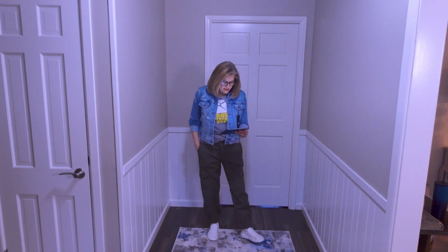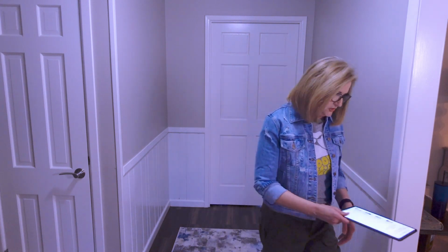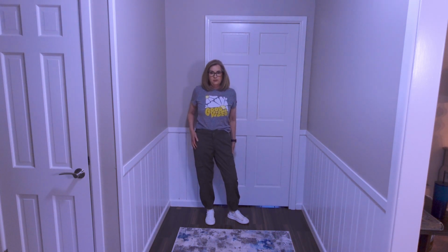This is the Rebel pant in hiker green, size 28 by Sanctuary, $79.20, and then the t-shirt is the Good Vibes tee, dark heather gray by Z Supply, $38.40. Let me show you these. Really cute, really cute. This is a really good box, like really good. These pants are a little too big for me. The waist is too big. I think they're really cute, really cute.